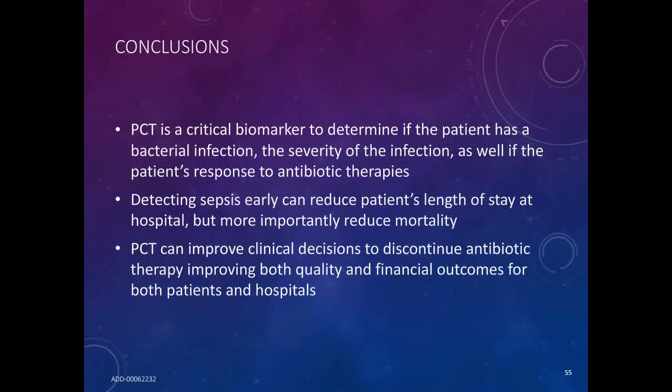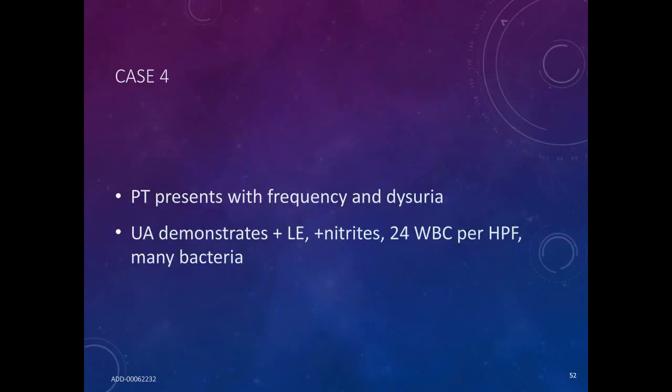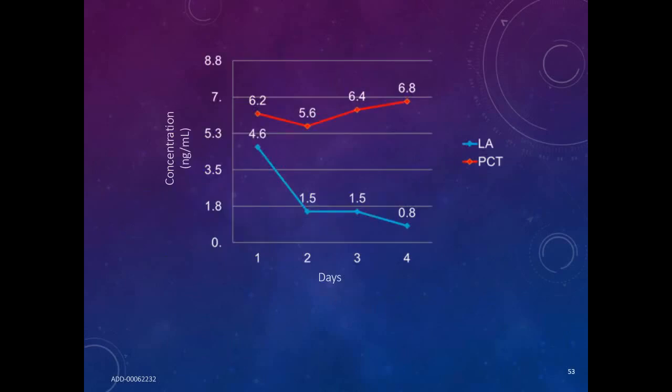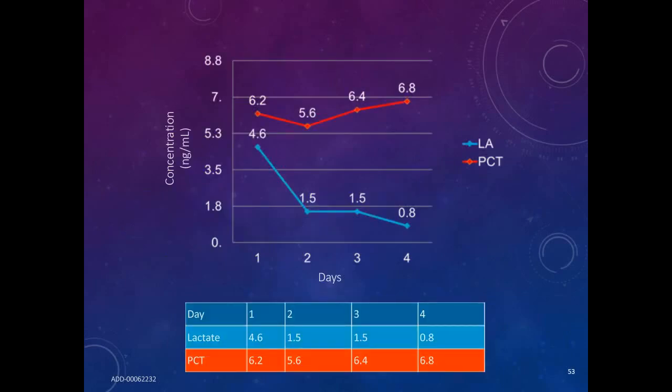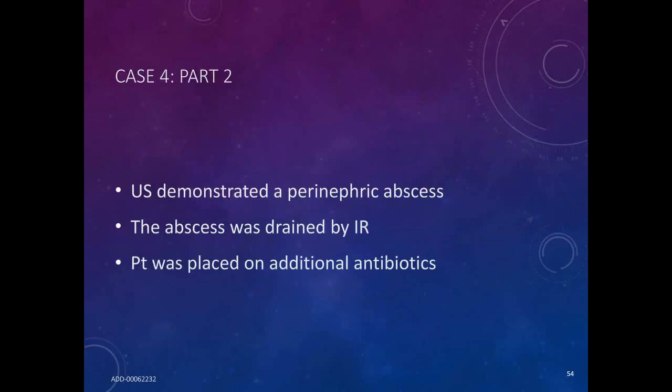I guess for some reason I am not getting the slide which would demonstrate that the patient had a very nice, no, we're not getting that slide. I apologize. What would have happened on the next slide would have been that the patient had demonstrated a very nice response to antibiotic therapy with a decline in PCT of about 50% a day until the abscess was completely drained and the infection was completely gone.